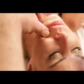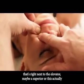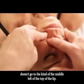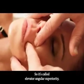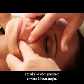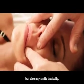And let me get my fingers set here. This is actually another muscle that's right next to the levator labii superioris. This doesn't go to the middle of the top of the lip. It goes to the angle. So it's called levator anguli superioris, and it lifts the angle of the lip, like when you smile. I think also when you sneer, or when I frown maybe, but also when you smile, basically.